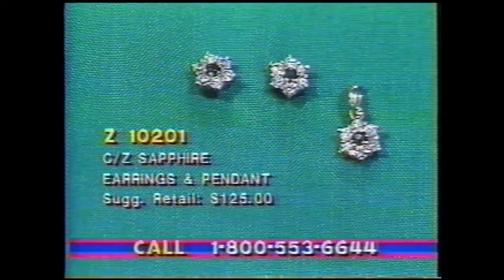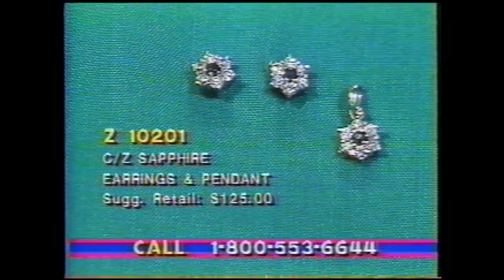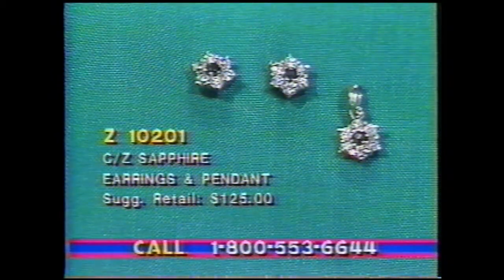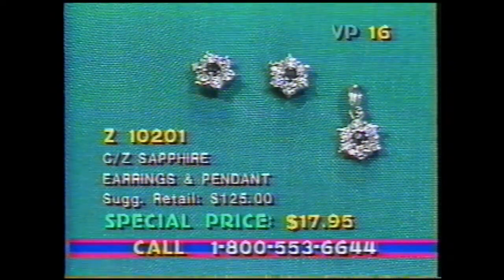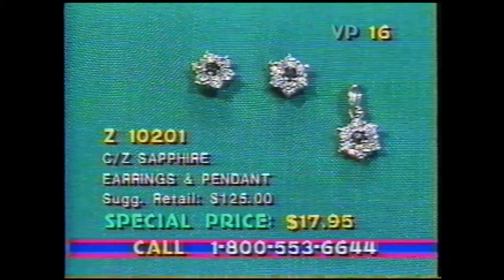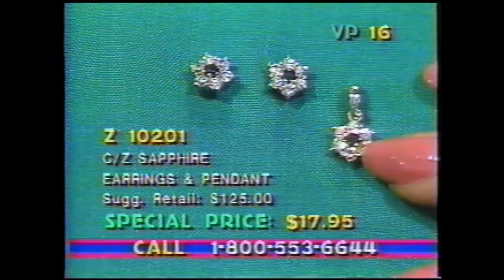But that's cubic zirconia. And considering that it is cubic zirconia, well, let's see, what do you think the price would be? It's $125 in a retail store. Some retail stores have even higher prices, like $150 and $175. We had a gentleman call in and say it was $180 in his retail store. Well, your price today is $17.95. Can you believe that? That is due to our large buying power, and we have bought in quantity. And when you buy in quantity, something of quality such as this, we can lower those prices.